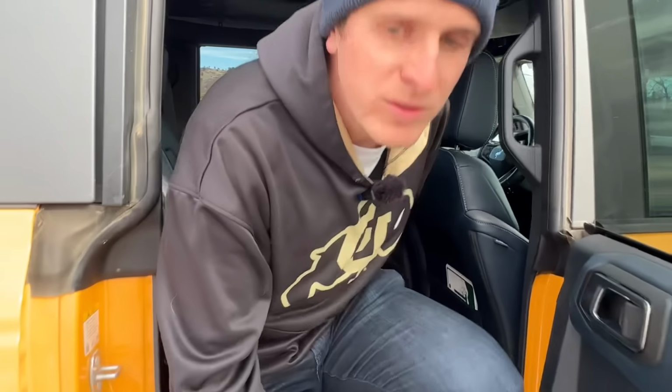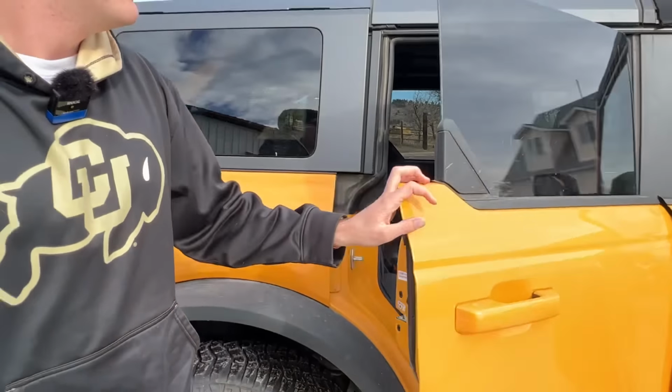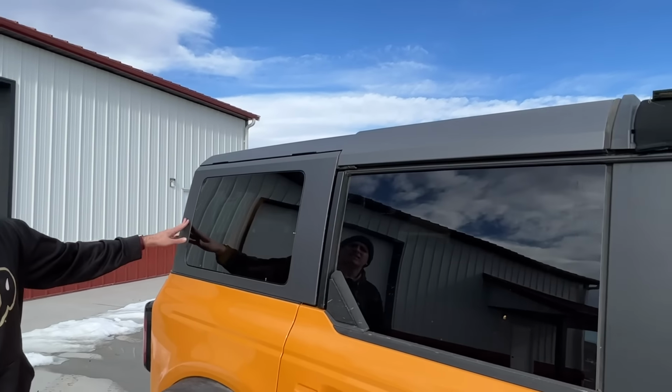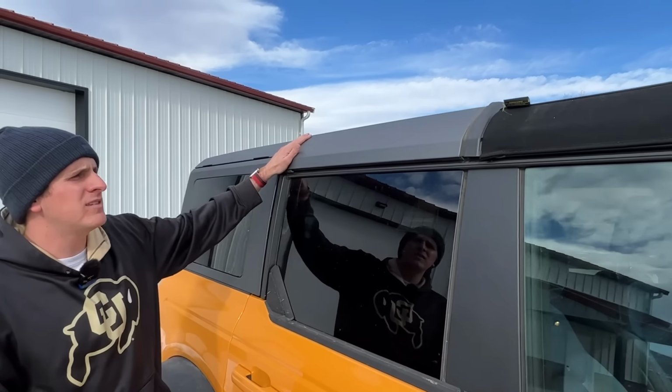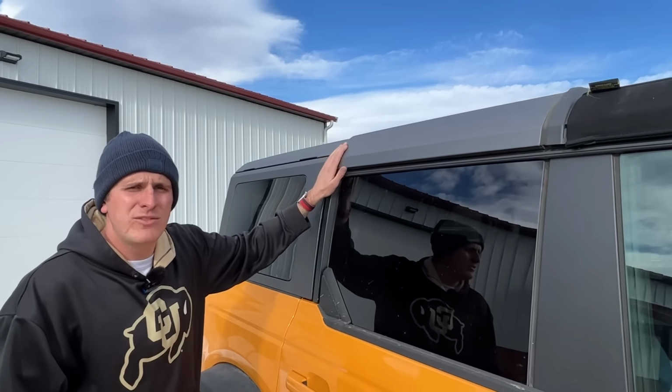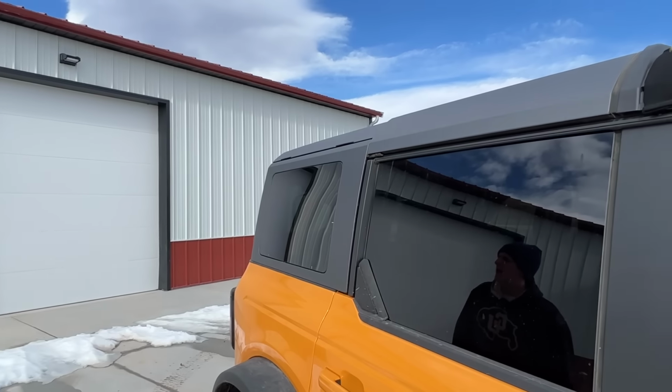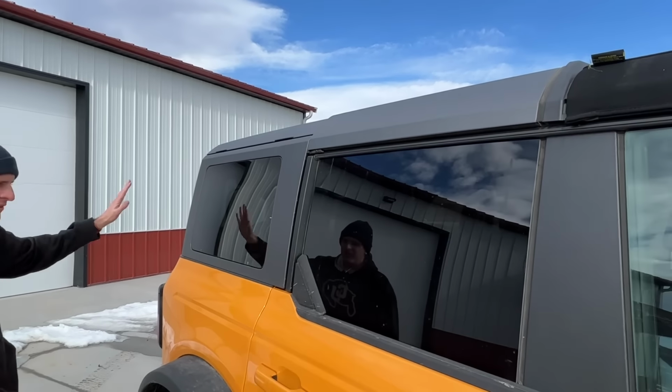4-door Broncos can only be had in the hardtop configuration. This is called the mold-in color top, or MIC top. This is actually our second version of this. Our earlier one had some manufacturing issues, called the MIC 1.0, that was recalled, and then they gave us this new one that took a bunch of months, but this new top has been perfect.